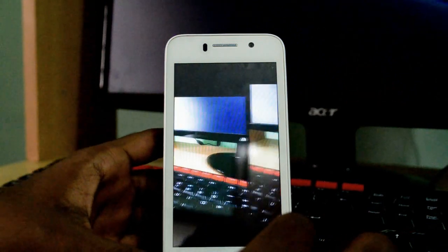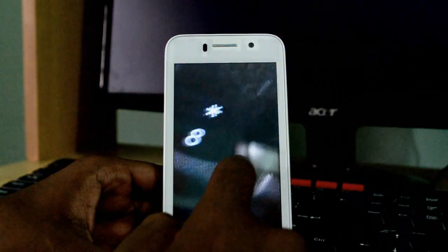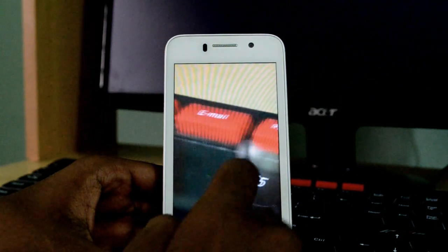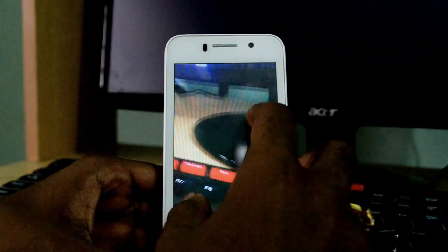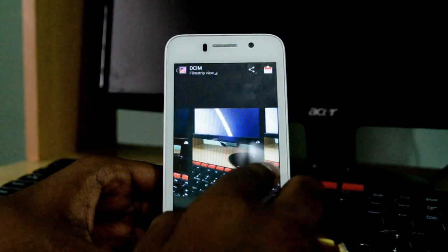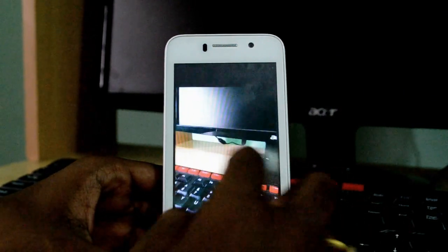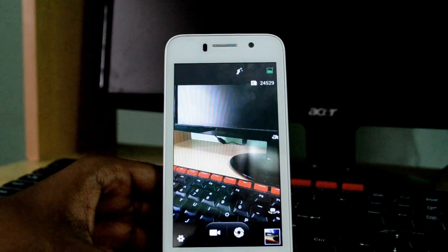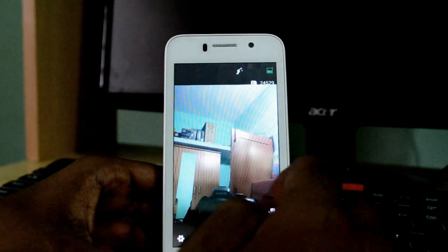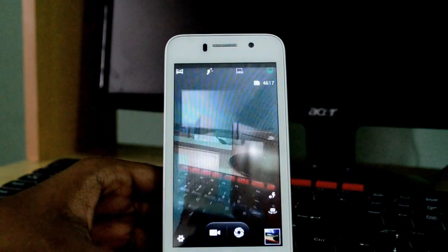So let's go and take a look at the pictures taken. So you can see the quality is very good on this. The details are preserved pretty decently. No problem about that whatsoever. So all the pictures that we shot in the burst mode, they are all in pretty good condition. Let me just switch to the front camera quickly. So as you can see, that's the front camera. Switch back to the rear camera.